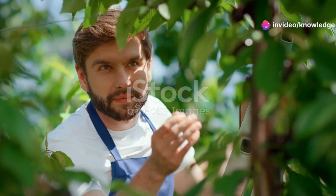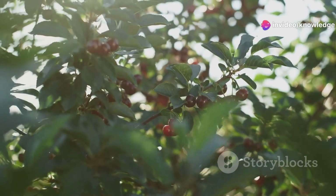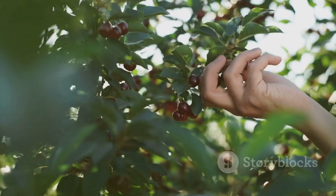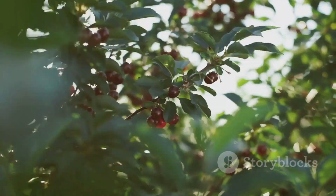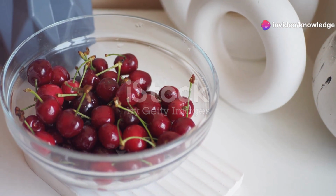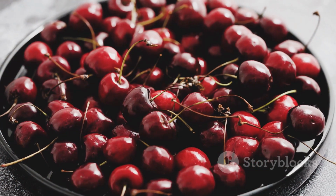Section 5: Beyond the Bowl, the many transformations of a cherry. From the moment they are plucked from the tree, cherries embark on a fascinating journey of transformation, each stage revealing a new facet of their delightful character. While enjoying a bowl full of fresh cherries is pure bliss, these versatile fruits are also transformed into a variety of delightful products, each capturing the unique essence of the cherry in its own special way.